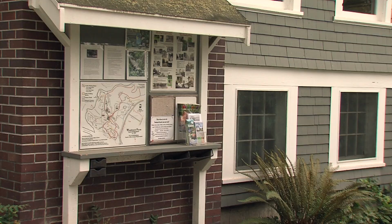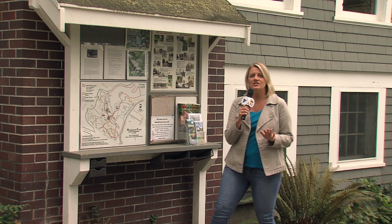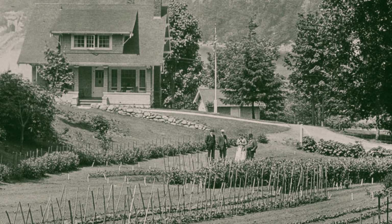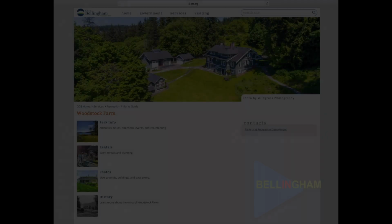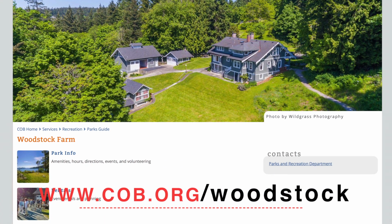You wonder if, in the early 1900s, Cyrus Lester Gates envisioned this area as a recreational place for Bellingham residents to enjoy for years to come. What we do know is that Woodstock Farm was his pride and joy, and now it's ours as well, in Bellingham. For more information on Woodstock Farm, visit cob.org/Woodstock.